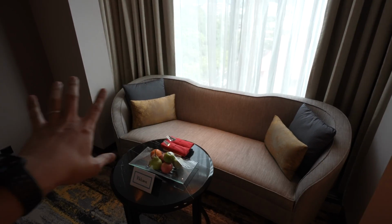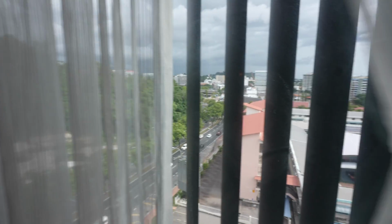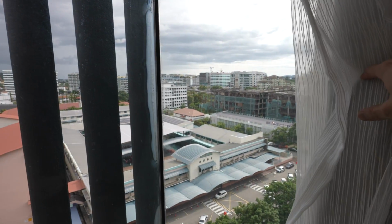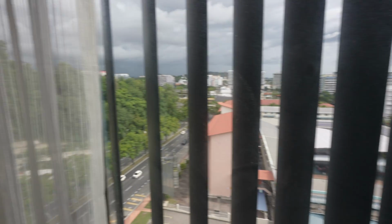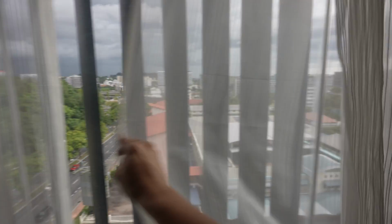And then we have this nice sofa here. And also a view. Let's check it out. Okay, not bad. It's a city view. I think you can see further down there, it looks like it's about to rain.